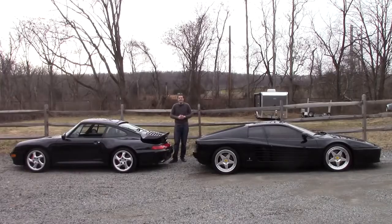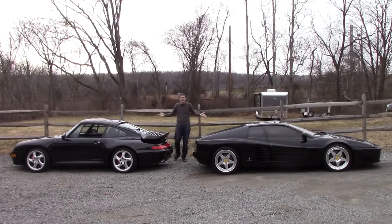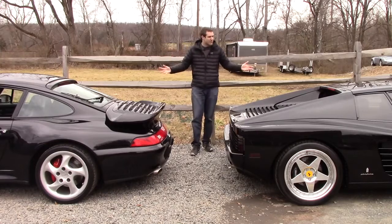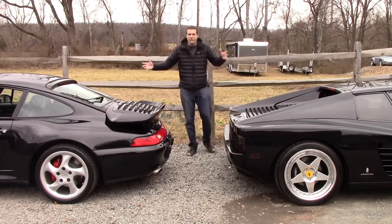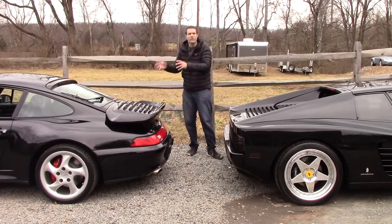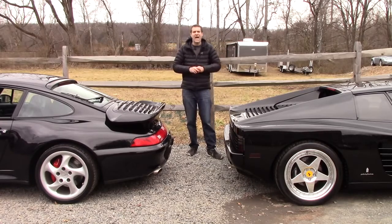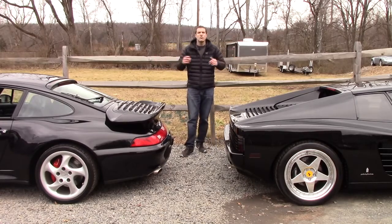Back in the 1990s, these were two of the coolest cars you could buy, but that was 20 years ago. What are these things like to drive today? Today, I'm going to show you around both of these cars. I'm going to show you all of their interesting features, and I'm going to do a little bit of comparing and contrasting of Porsche versus Ferrari. And then I'm going to take them out on the road. I'm going to tell you what they're like to drive, and when I come back, I'm going to tell you which one of these I would rather have.